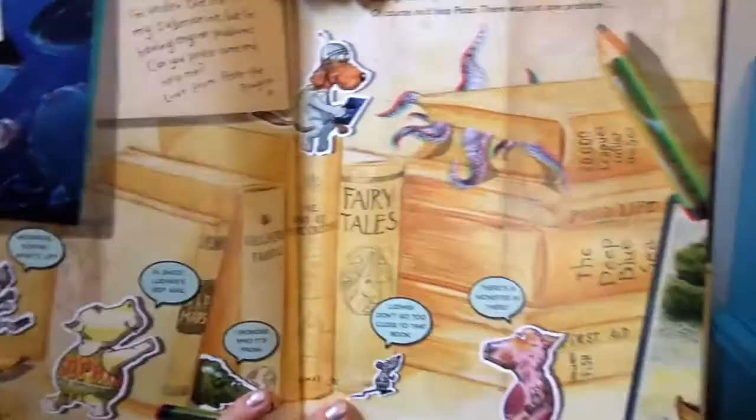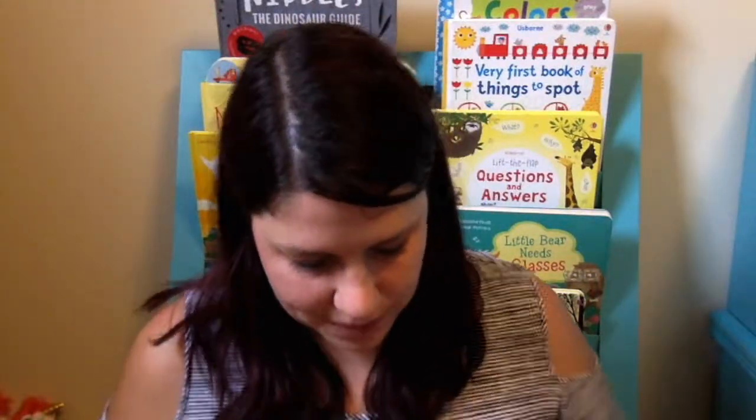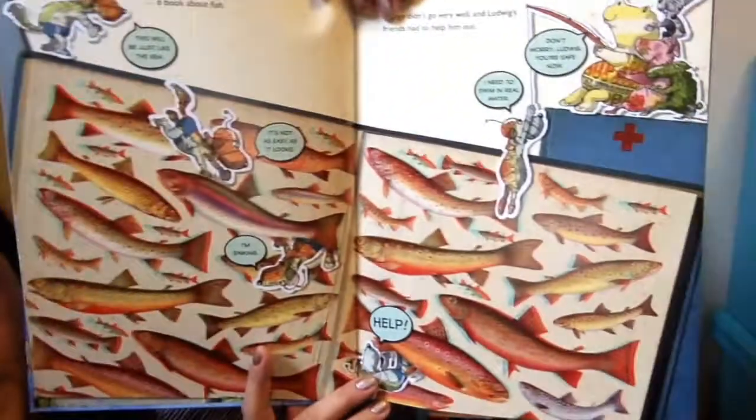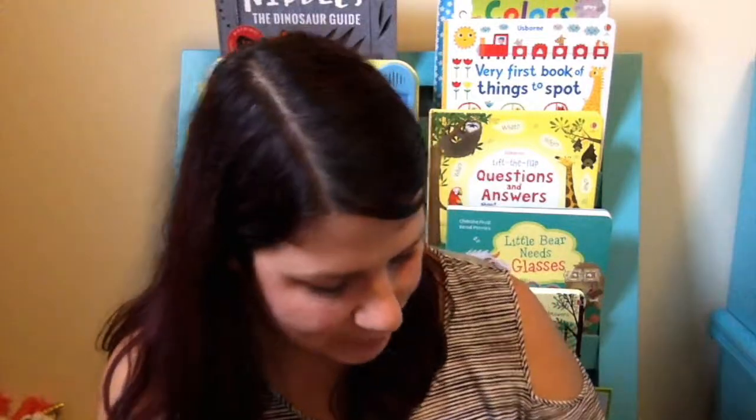It's about a dog named Ludwig that lives in books, and he gets a postcard from his friend Peter the Penguin. Peter is trapped under the sea. His submarine has stopped working, but Ludwig is afraid because he is made of paper. He's afraid he'll curl and he won't survive in the sea. But he ends up getting some help and going on an adventure.